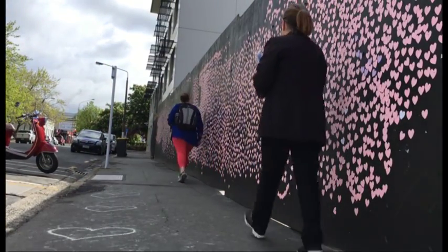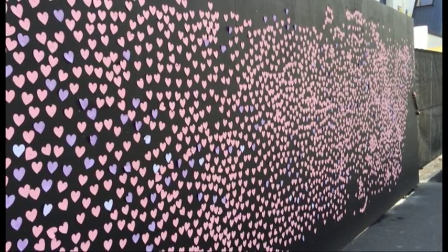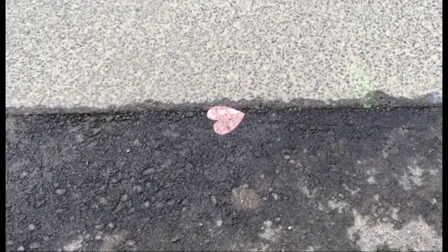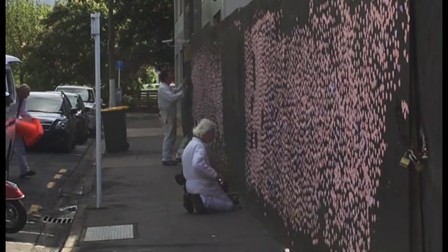From 4 a.m. this morning, a group of activists from the New Zealand Anti-Vivisection Society attached more than 11,000 hearts onto this wall. It's where the University of Otago's new animal testing facility is to be constructed. By mid-morning, all of the slogans were gone and university staff were busy removing the hearts.